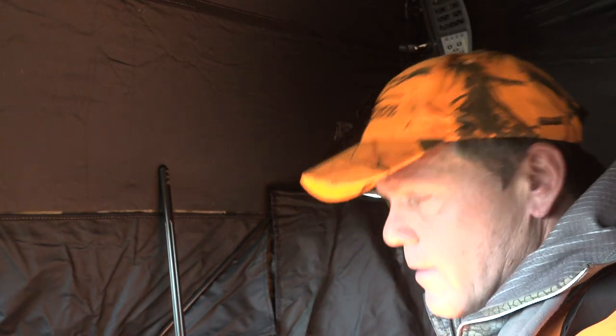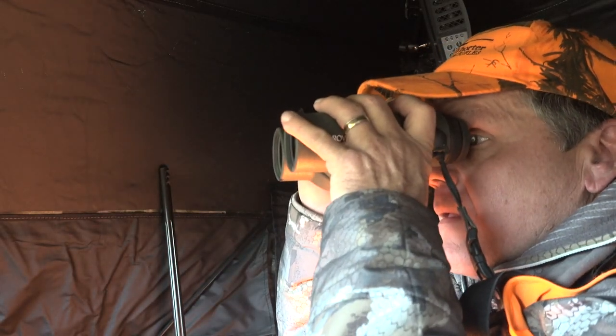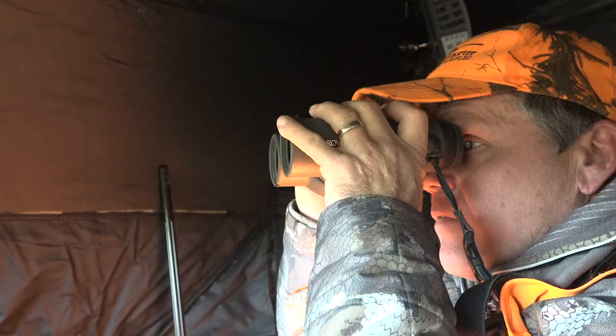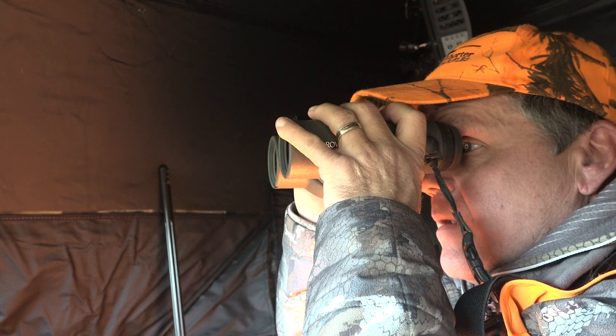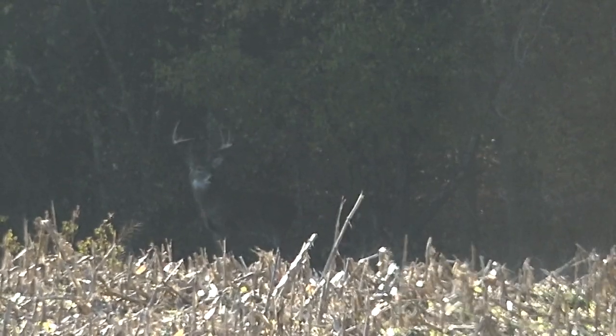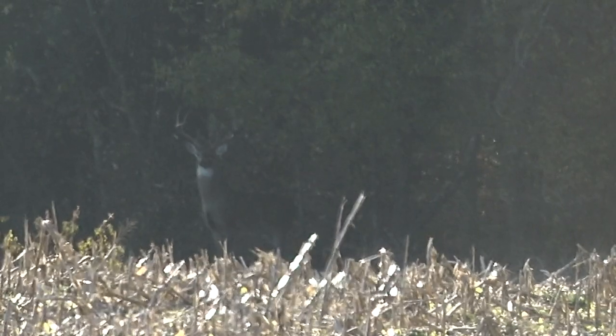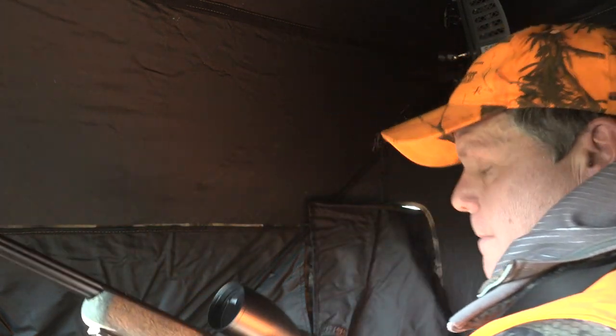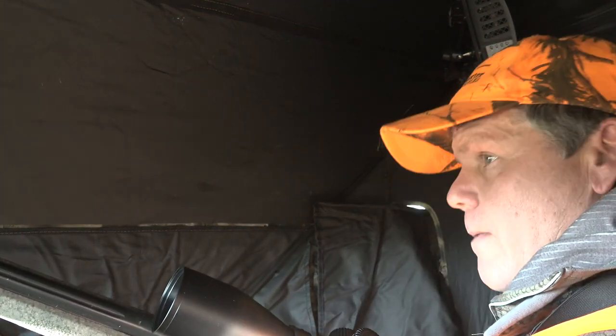There's a good buck right there. That's a big 10. He's got a short four on one side. That's him, isn't it? I threw up my Swarovski binoculars and immediately I could see it was a buck, and a good buck at that. I knew that this buck was too good to pass, no matter what day of the hunt it was, and in no time the 6.5 Weatherby was out the window of the blind.